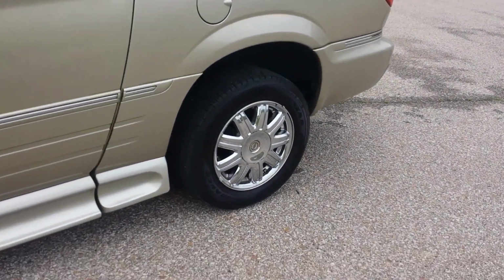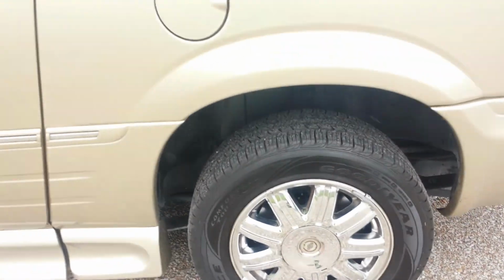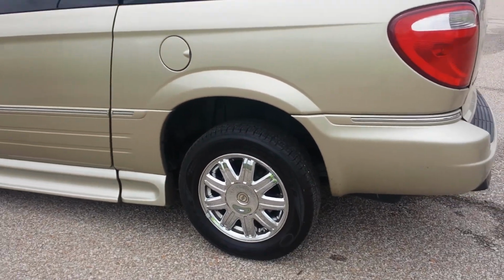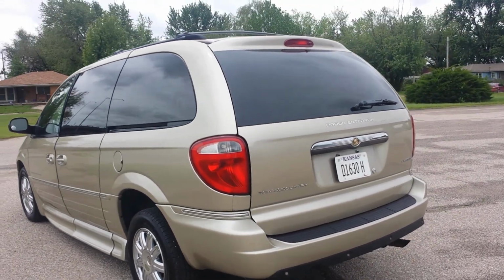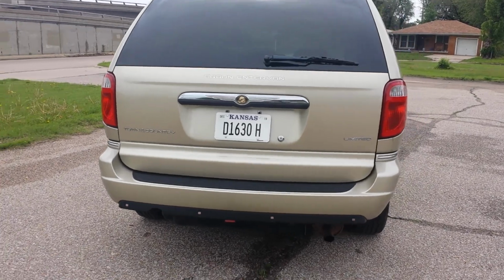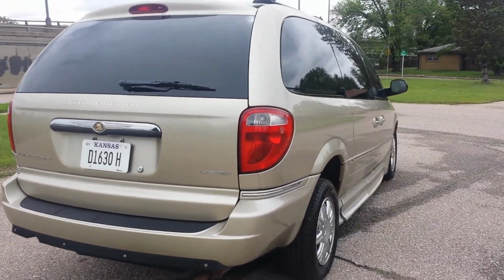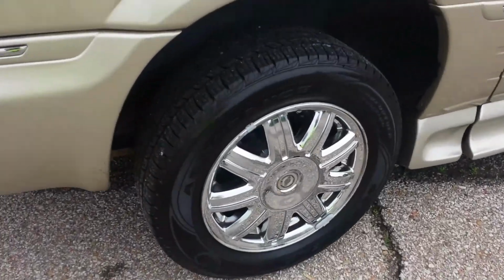This van also has 4 brand new Goodyear tires. Very clean, lots of tread left, brand new. All 4 matching Goodyears. It's got the 16-inch chrome wheels. I know this van's a little bit older, but it does not look a little bit older. This van looks pristine. This is the Limited with all the leather and everything. Like I said, all 4 matching brand new Goodyear tires.